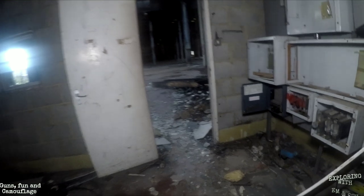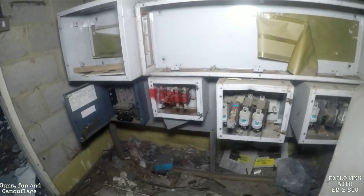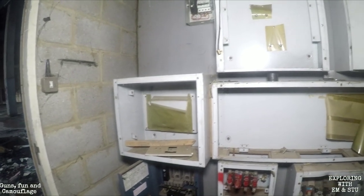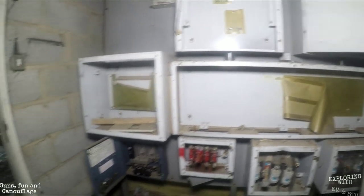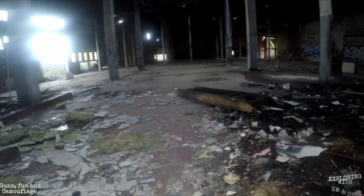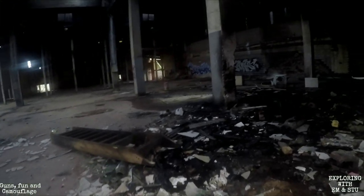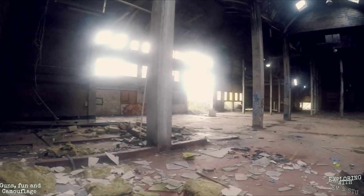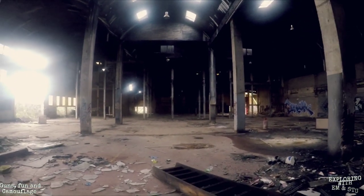Looks like a little fuse board maybe. We thought there was an upstairs to it, but it's quite obviously there is no upstairs. A bit nervous about being in here actually.